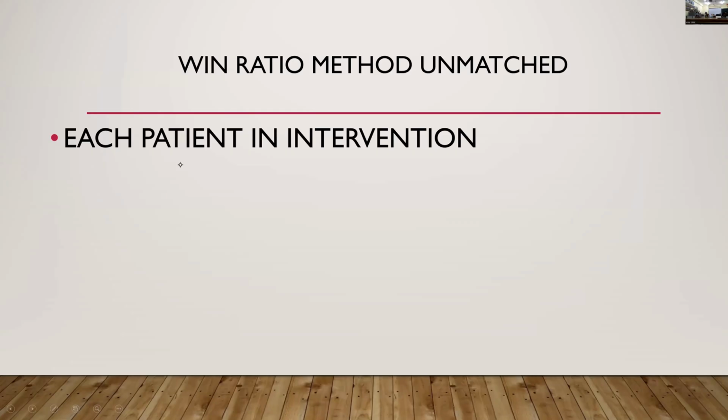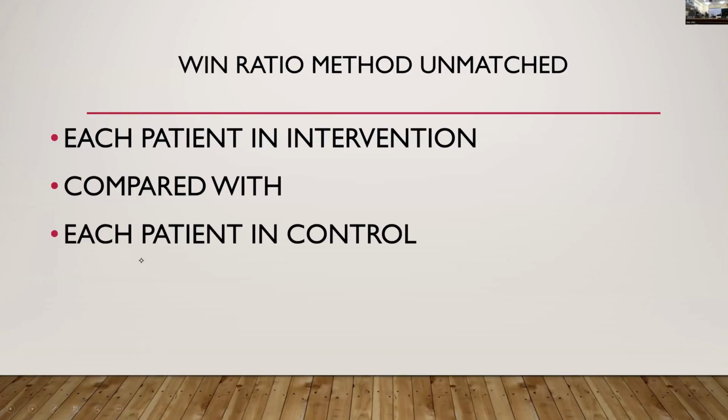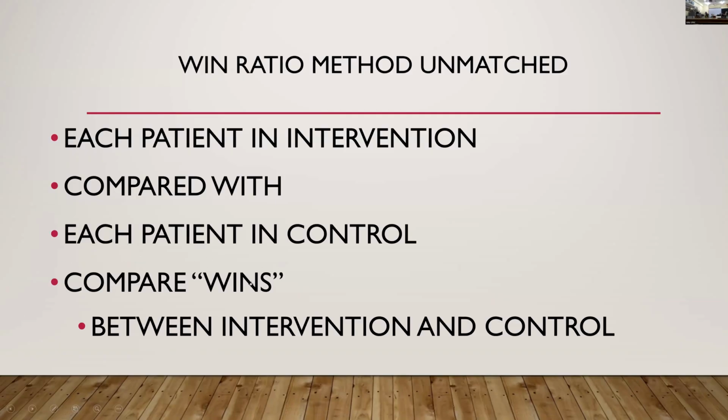Right? So suppose you have a randomized control study. You have intervention and comparison. Like Anuka talked about before, there were some people who had a PDA, some people who had an EDA, some people who had both, and some people who had none. So each patient in the intervention arm is compared to each patient in the control arm. You compare the wins. That means when the patient in the intervention arm does better, that's called a win. When the person in the intervention arm does worse, it's called a loss. So you add up all the wins and all the losses and you make a ratio of them. So it's a very simple concept actually, this win ratio.